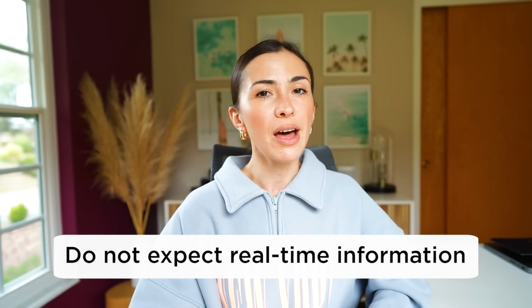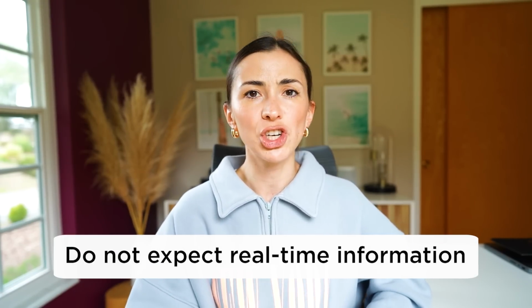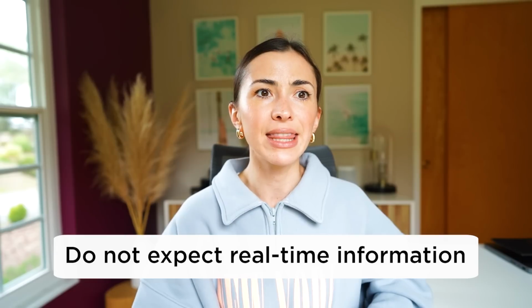And of course, do not expect real-time information. ChatGPT was trained on data that was available in September 2021, so it doesn't have access to recent data, so don't use it for recent news or whatever. ChatGPT is a great tool for businesses, but also do not forget that people are amazing, that people generate amazing ideas, and we still need them. Think of ChatGPT as something that enhances you, enhances your team, but we still need people.